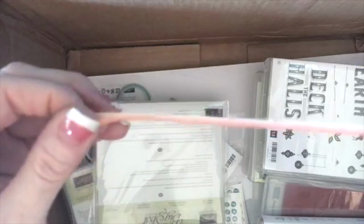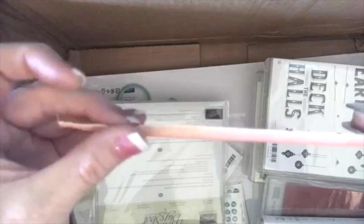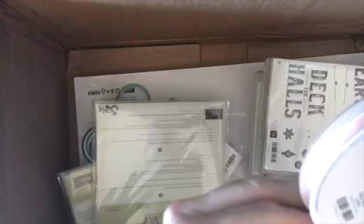So this is the ombre. This isn't my favorite kind of ribbon. It's more of a cotton type ribbon. It is Calypso Coral.